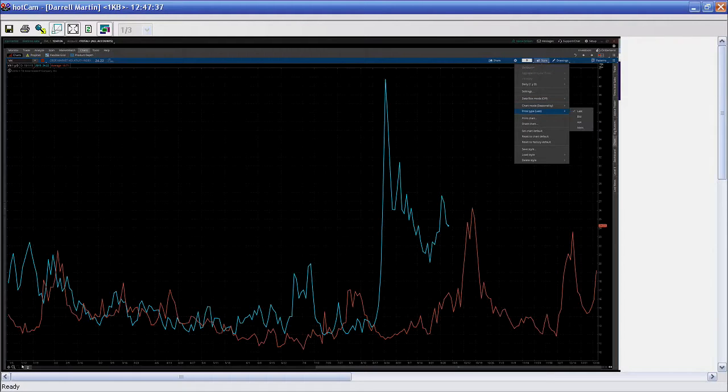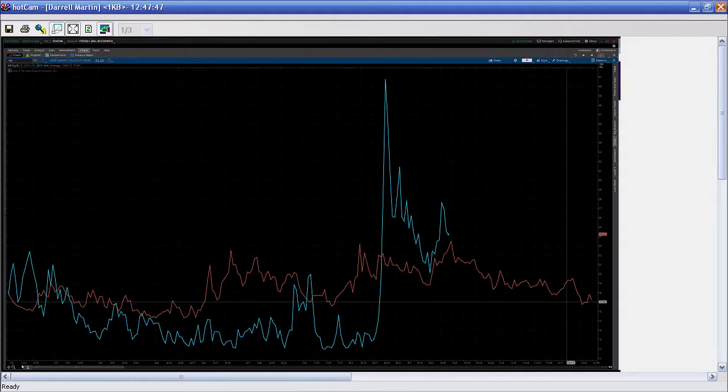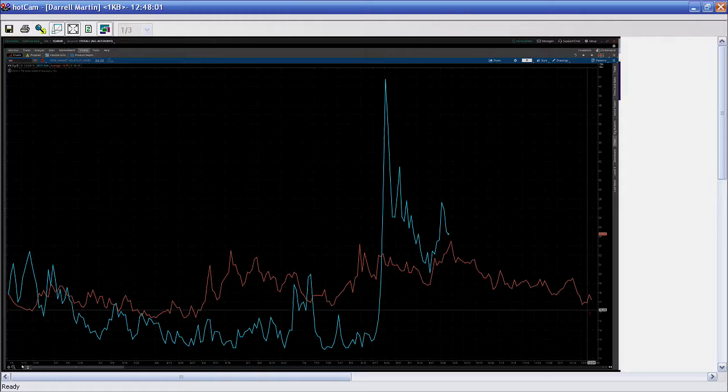But let's check out the seasonality on this. What about over the last 5 years? What does it look like? Look what happens to implied volatility over the last 5 years. We get a run up around middle of September, and going into October, implied volatility drops. That's a 5-year average on what happens with implied volatility. It just goes down all the way right into the end of the year.